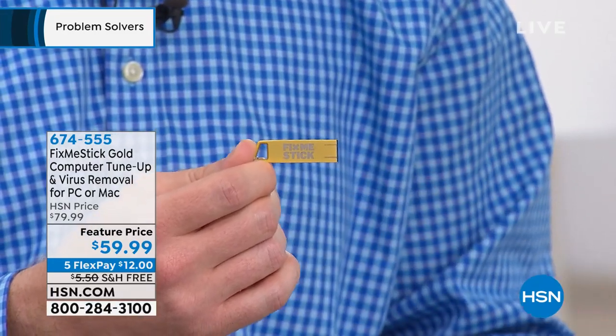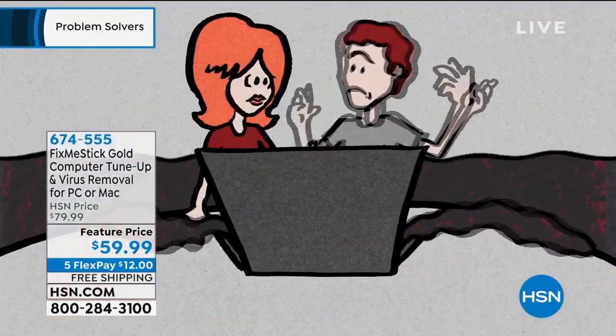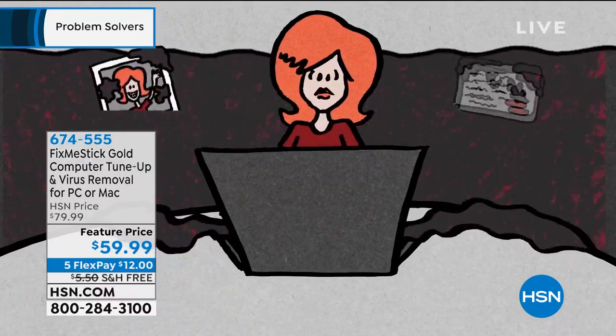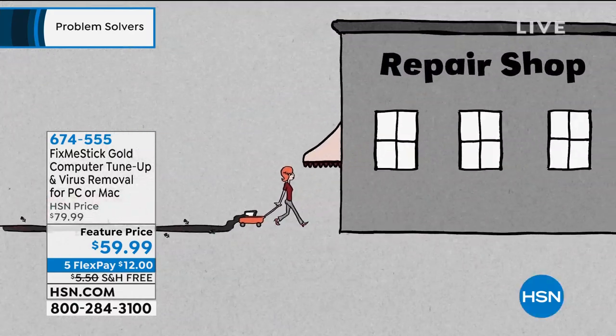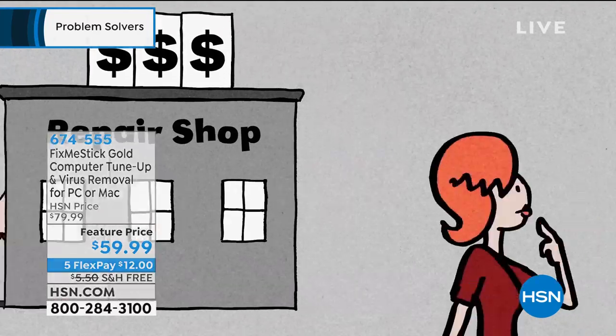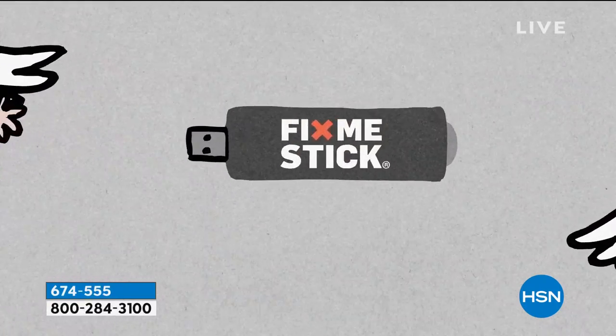Because when you get a brand new computer, right out of the box, that computer is great, it's fast, because you've never been online. Then you start to get online, and your computer starts downloading viruses and Trojans and malware and hackers, all this stuff in the background, and it slows down the system. So your options are, you take it to a repair shop, you pay a lot of money to get it repaired, then you come home and get another virus. Or you can run Fix Me Stick.